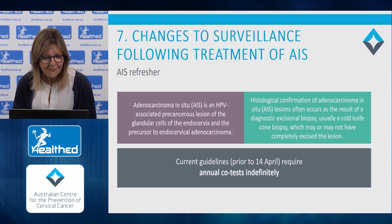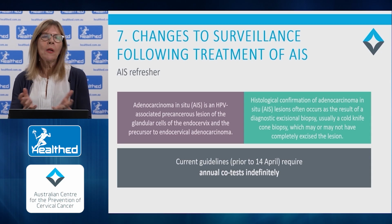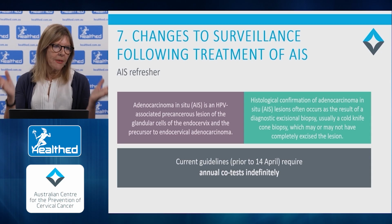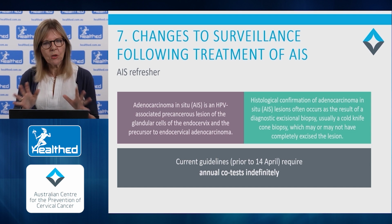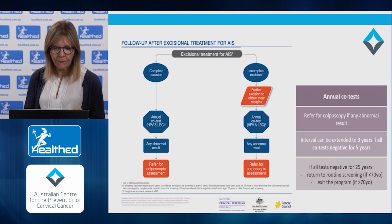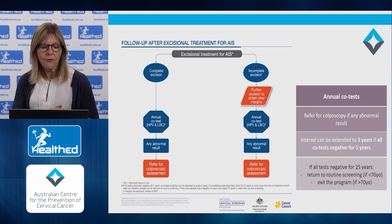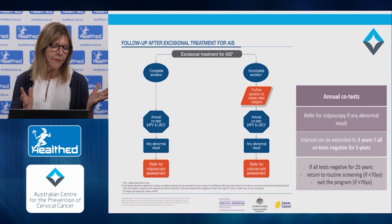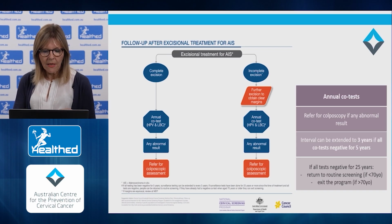And the current guidelines, up till the 14th of April, coming soon, require annual co-tests indefinitely. But we've had some new evidence that's come internationally. We've looked at our programme evidence as well, and so we've made some changes to this, which I'm going to take you through. This is the new updated flow chart for follow-up after excisional treatment for AIS. On the left, there's complete excision. On the right, there's incomplete, and they obviously need to go back for further excision to obtain clear margins.